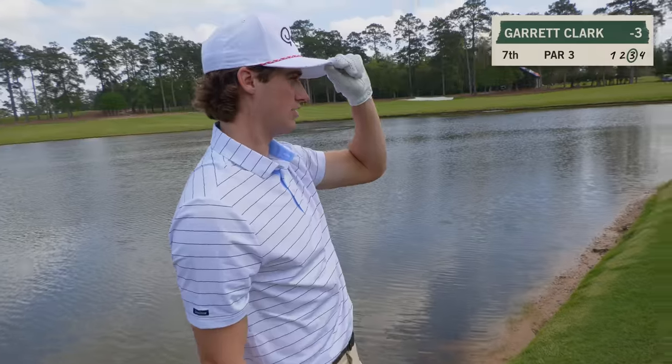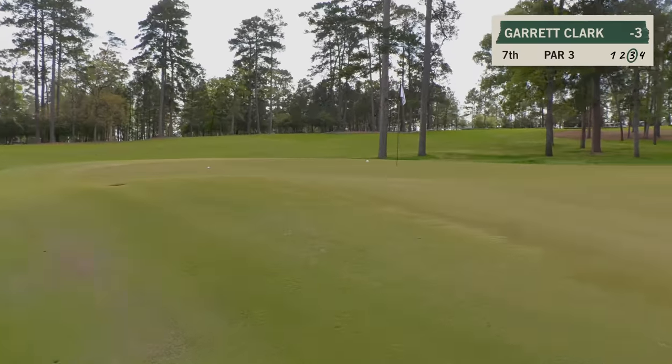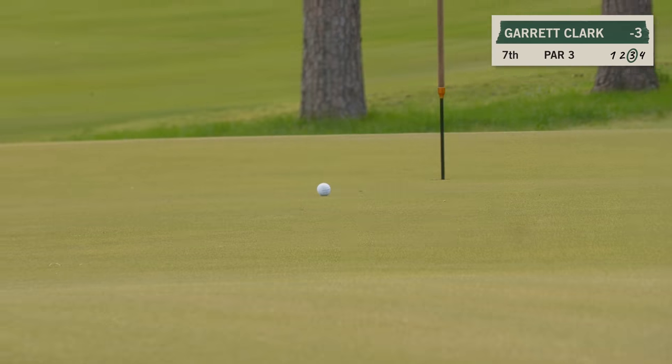54 degree in hand here. Just trying to chip this one close, or make it. I will take a bogey. All things considered, feels nice to have a tap-in bogey.